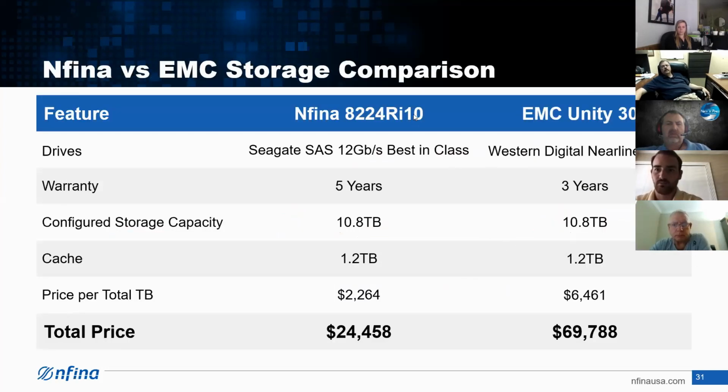So here's a head-to-head comparison between Nfina and EMC Unity 300. We use 12 gig drives. They're using 3-year nearline drives. Warranties 5 versus 3. Same exact usable storage, same exact cache size. And I can sit here and tell you that the Nfina is faster. I turn in more IOPS than the EMC unit does. And you can see they're almost 3 times the price. So you can buy 3 of the Nfinas for what you pay for one of the EMC, and this doesn't include their support contract. This is just the hardware.